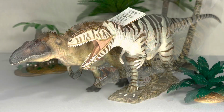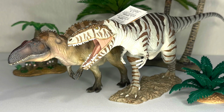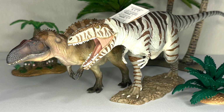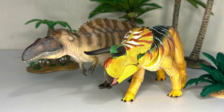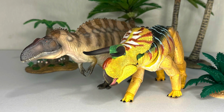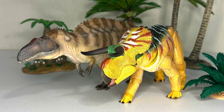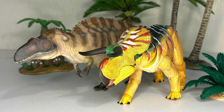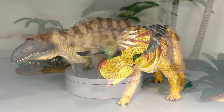Here it is next to the Safari Giganotosaurus, another figure that I think a lot of people will have, and just showing you next to one of his Carcharodontosaurid brothers. Next we have him next to the Beast of the Mesozoic Nasutoceratops. And this is just to show you a scale sense if you have one of the Beasts of the Mesozoic figures and you want to just get more dinosaur figures, because this guy is awesome. Of course, they're nowhere close to in scale, but again, just to get a general sense of sizing.